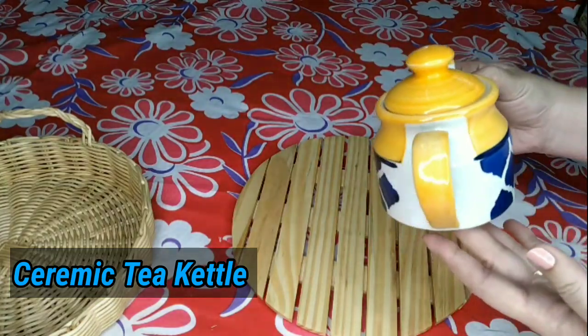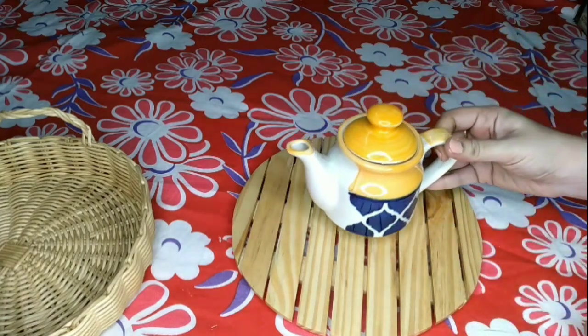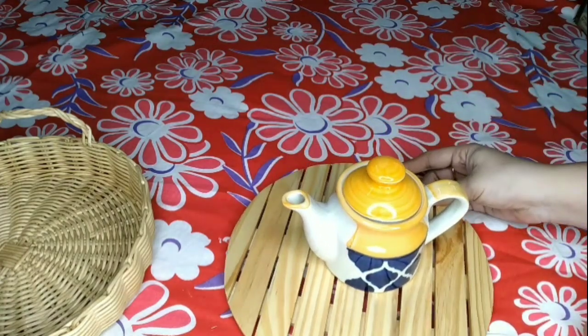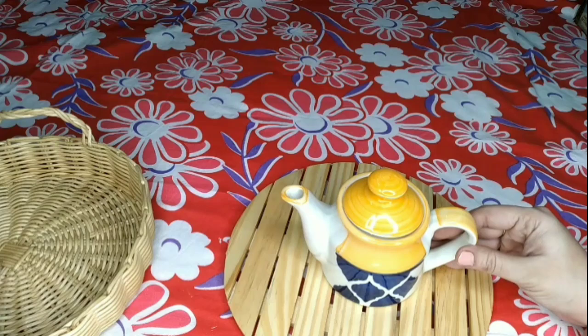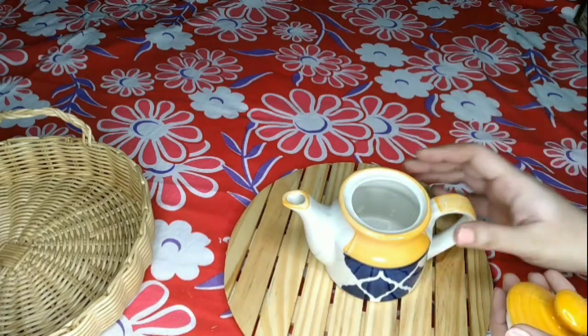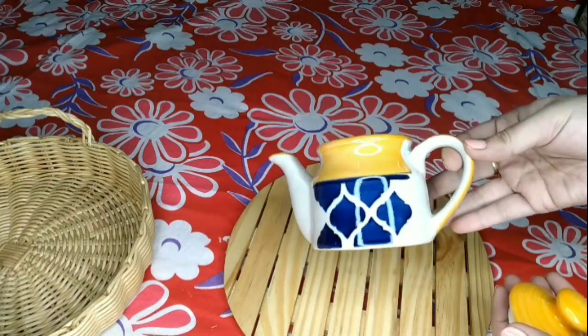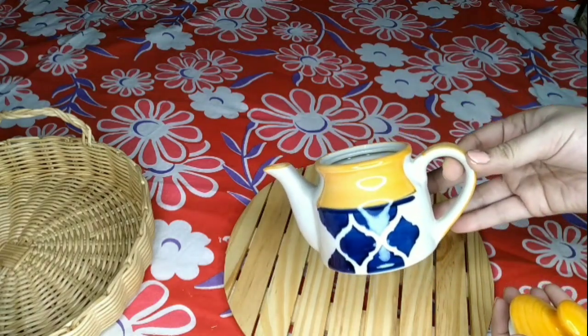This small little ceramic tea kettle I bought because I love collecting ceramic items. And even if you don't want to use it daily, you can keep it just as a decor piece in your kitchen. This kettle is very small, suitable only for 2 to 3 cups of tea, and also this is microwave and dishwasher safe.